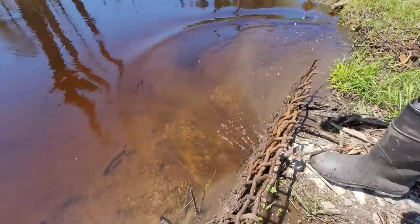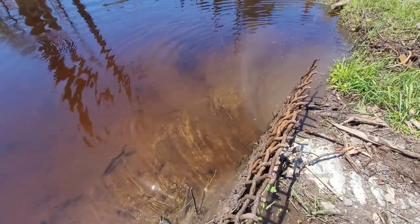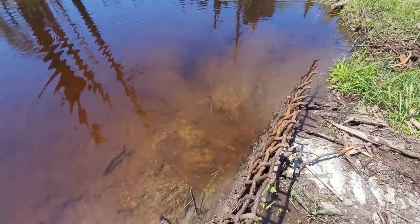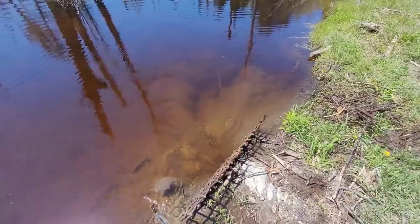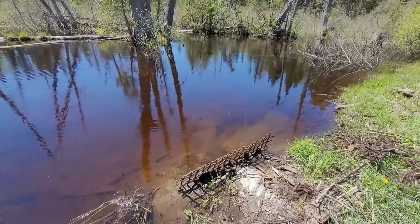We got that open pretty well. Not that big of a culvert, but there's a lot of suction on there. Ton of suction. This culvert's doing very good. Nicely done.